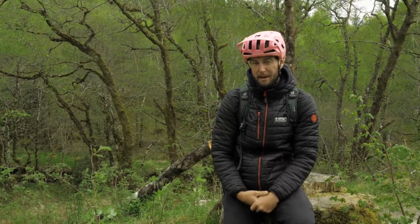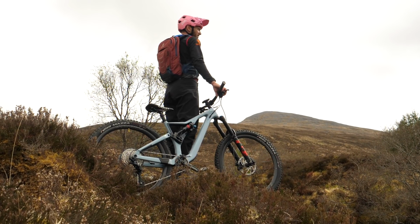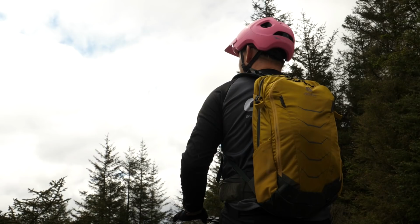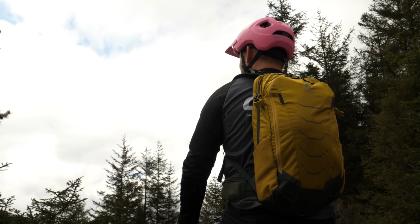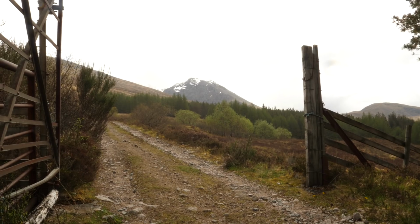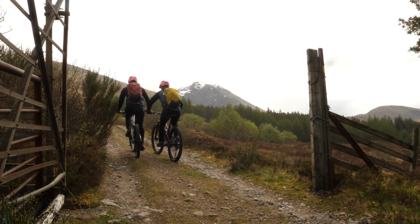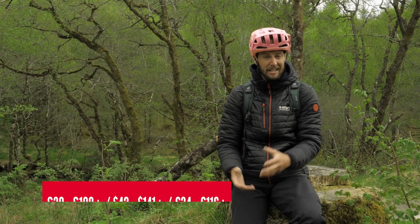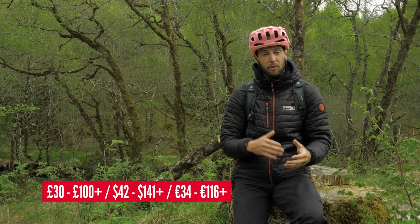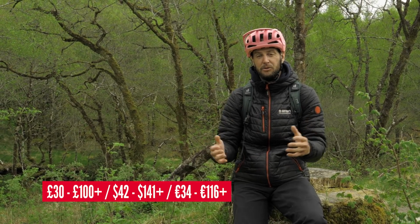A jump up from the hip pack then is the day pack. As the name suggests, this is for going all day roughly, or is great if you want to start taking more tools, a bit more convenience with you, maybe a spare piece of clothing like a jacket, or food in general. Great if you're going to go for those longer rides or to more remote places. Pricing for this kind of backpack starts at as little as £30, but could go well in excess of £100 if you want something with all the bells and whistles on it.